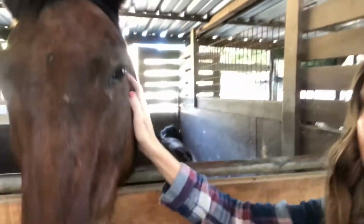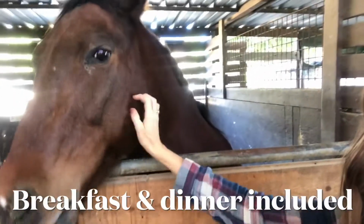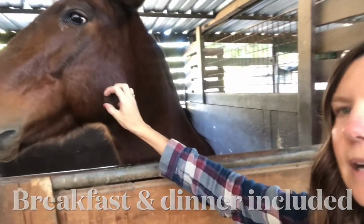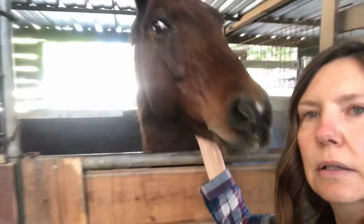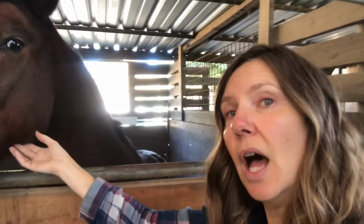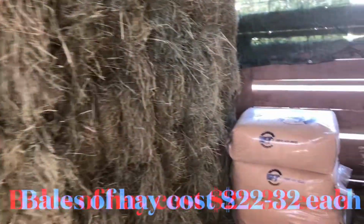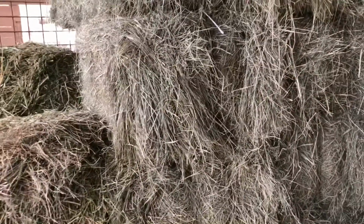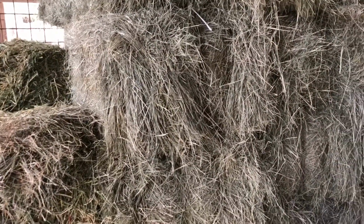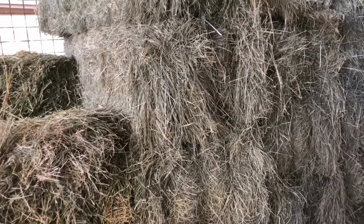The boarding includes one flake of hay in the morning for breakfast, one flake of hay in the evening for dinner. Any other food or snacks I want to give him is going to cost extra. Also, it includes cleaning during the week, but on Sundays and holidays, I personally have to come in and clean out his stall. A lot of boarding facilities will feed one flake of hay in the morning and one in the evening. If you want any extra hay, you are going to have to buy your own bale.